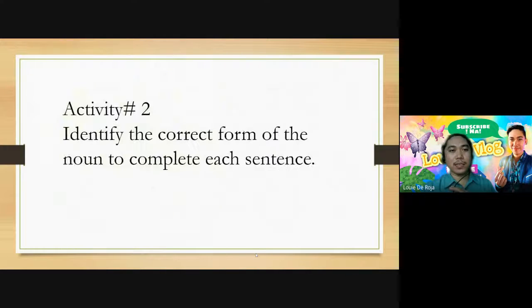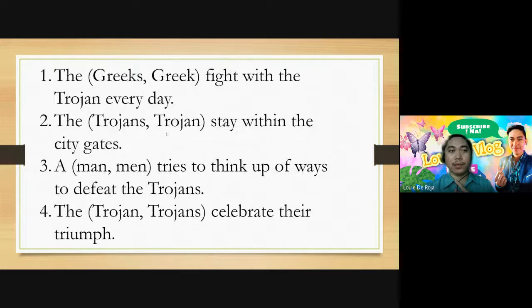Okay, next. Activity number 2. Identify the correct form of the noun to complete each sentence. So, let us see ano ba yung tamang noun doon sa sentence na yan. Okay, let us answer number 1. Let me read first each sentence, then I will give the correct noun in each sentence.